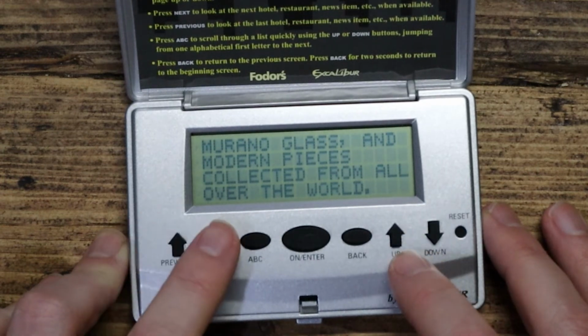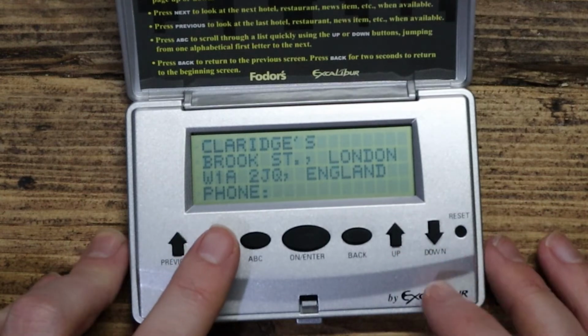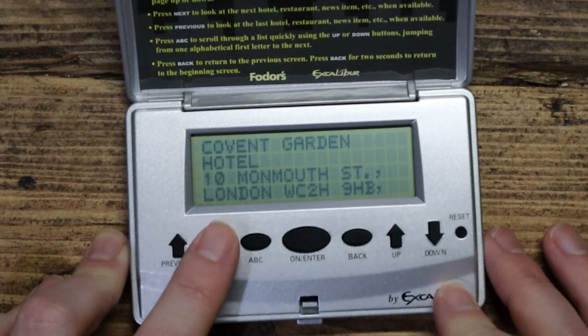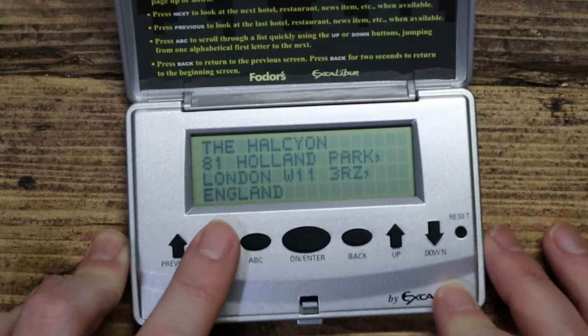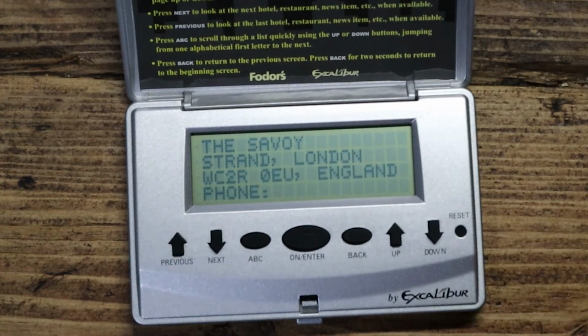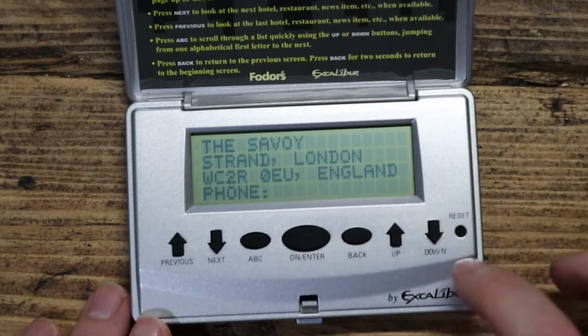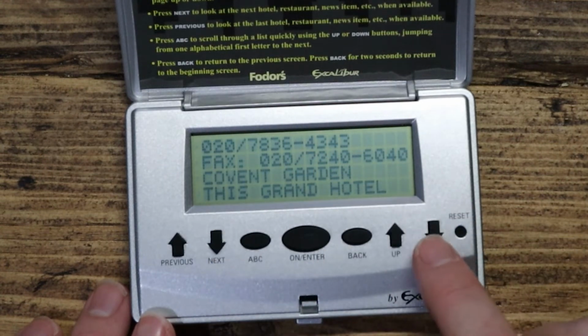If I press next, there we go. It goes to the next sort of search result, if you like. So Claridge's, the Connaught, Covent Garden Hotel, the Dorchester. That's a famous one, isn't it? I wonder if it's got the Ritz or a Metropolitan there. So the Savoy, there we go. That's another famous one. And there doesn't seem to be a telephone number. If I press down, oh no, it does. It's just on the next screen.